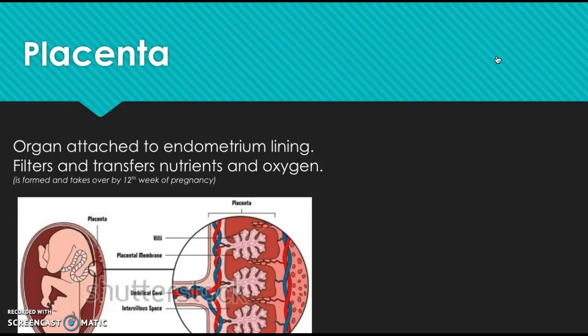Before that, the baby receives nutrients and oxygen from something called the yolk sac, and it actually looks like an egg yolk. It's kind of yellow and kind of floats there next to the baby. By about 10 weeks of pregnancy, the yolk sac starts to disintegrate, and then by 12 weeks, it's pretty much gone, and the placenta is taking over.